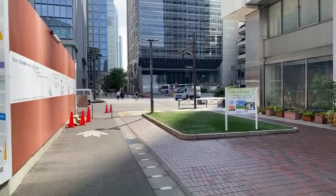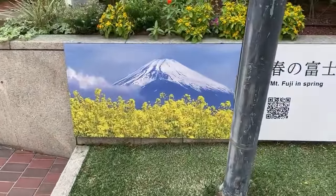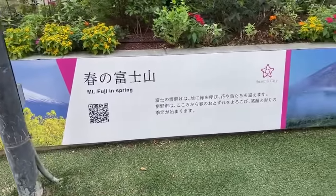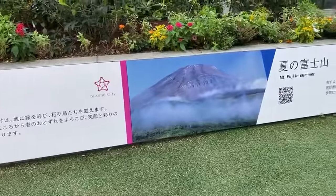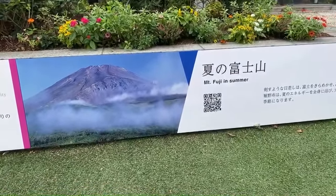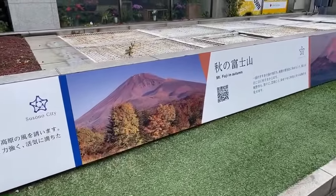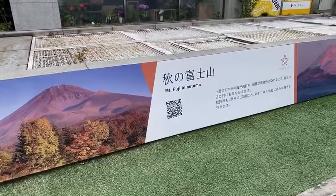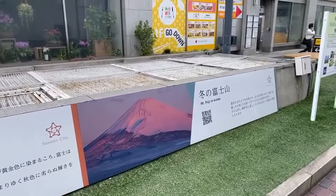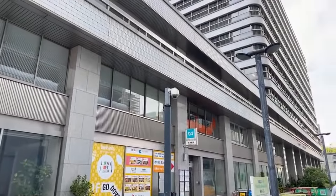Well, it's like we're in a wind tunnel. Hold on a second. So we're gonna be able to get nice views of Mount Fuji, it says here, in the spring. I like how they're psyching us up for this with views of Fujisan, right? Fuji in the autumn and Fuji in the winter. But we're gonna have to wait for all of this because right now this building's in the way.